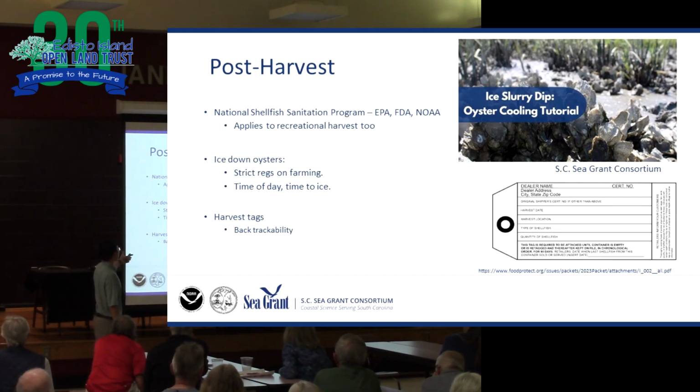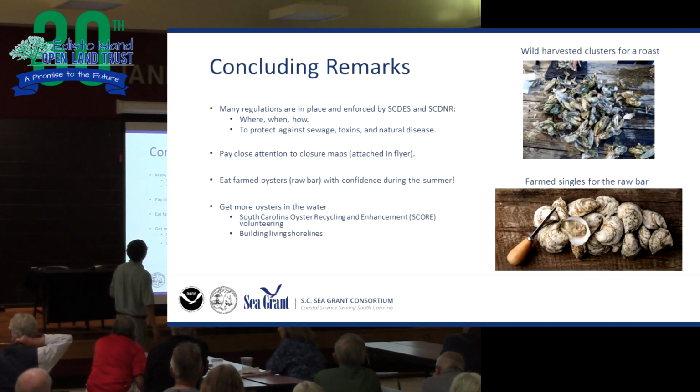Oyster farmers also have to provide a harvest tag with every single batch of oysters they produce, which just provides a level of backtrackability and accountability for the product further down the line. Even when you're wild harvesting, I recommend you do the same. It's always nice to have that level of accountability.